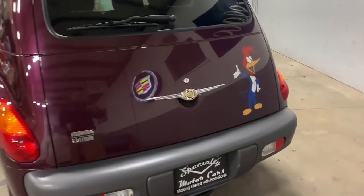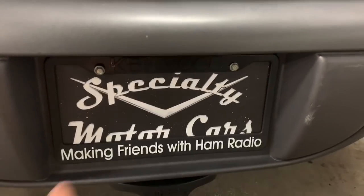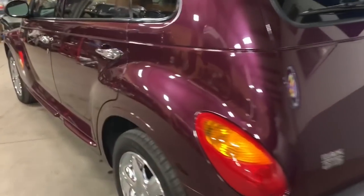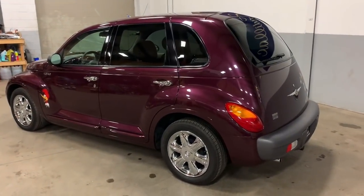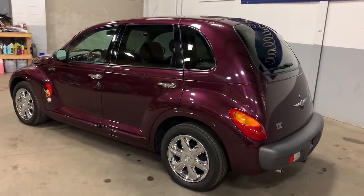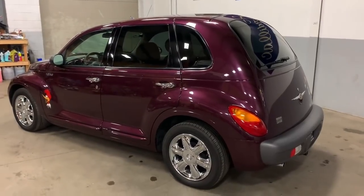So I saw Woody the Woodpecker. I saw this license plate frame, making friends with ham radios, figuring this has got to be an old person's car. 3,400 miles on this car, California car. There has to be some weird story behind it. But little did I know that it was wired, got switches, got fake hood scoops. I didn't know that. Didn't know it had a WHIPPLE SuperCharger.